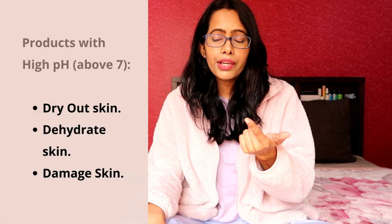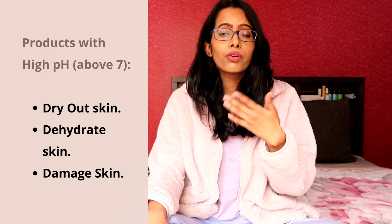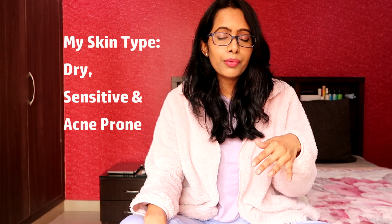If you use any product which is alkaline in nature, that is has a pH above 7, you are increasing the chances of drying out your skin, dehydrating your skin, and if you already have dry and sensitive skin, you are going to damage your skin barrier as well. So please stick to using products that have a pH of 6.5 at max. Personally for me, on my dry, sensitive and acne prone skin, if I use any product that has a pH above 7, I always end up with further dried out skin.